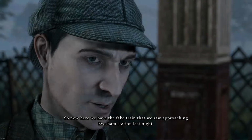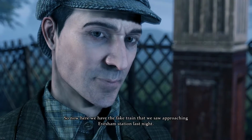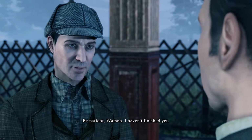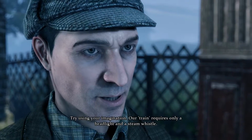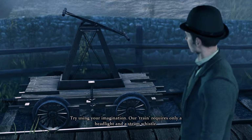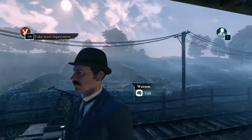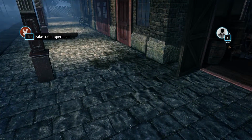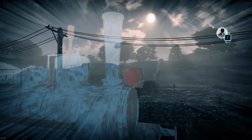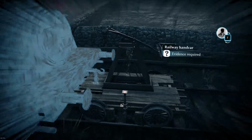We are so good. So, now here we have the fake train that we saw approaching Evesham Station last night. Doesn't look much like a train to me. Be patient, Watson. I haven't finished yet. Try using your imagination. Our train requires only a headlight and a steam whistle. Oh, look at us go. Evidence required.